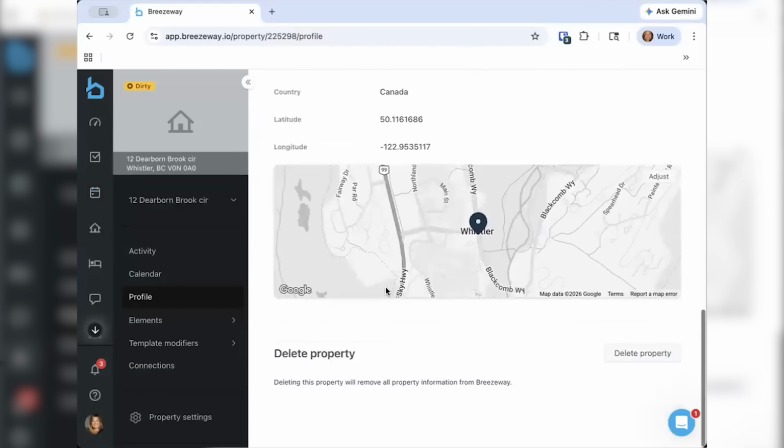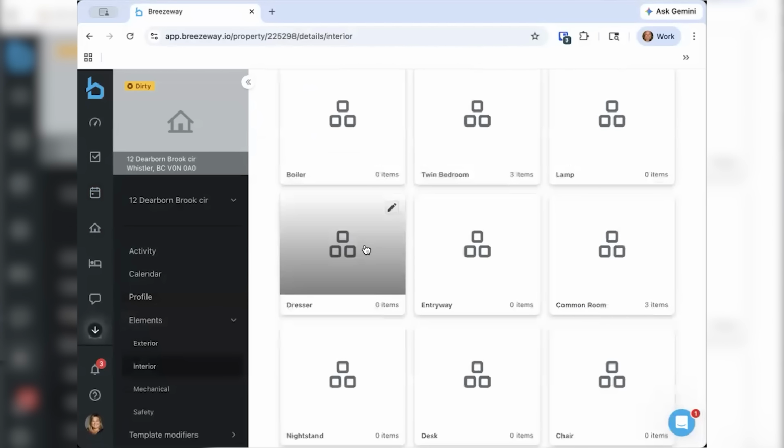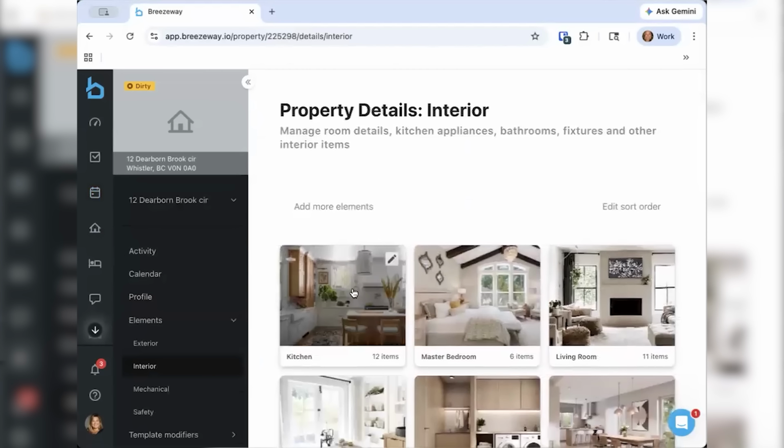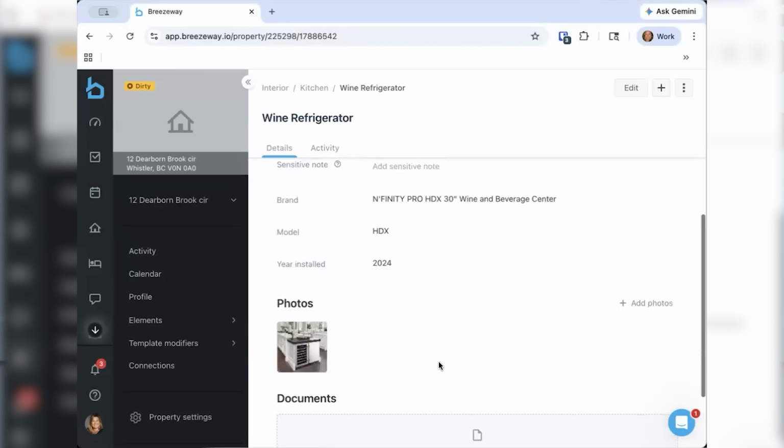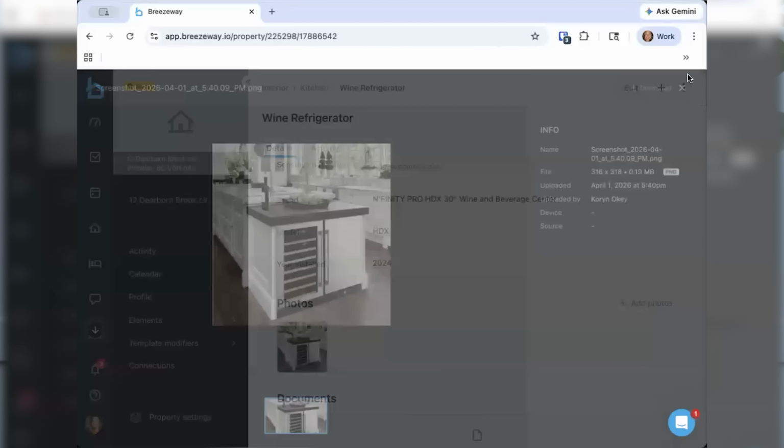Every vacation rental is different. Some of them have pools, some might have hot tubs, some have unique appliances or mechanical systems. And Breezeway is going to allow you to document all of that property specific information and capture things like appliance makes, models, serial numbers, maintenance history, recurring issues that you know of, and that way your teams have the context that they need when they're on site.